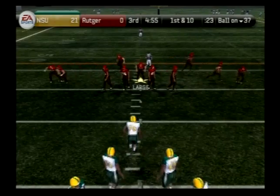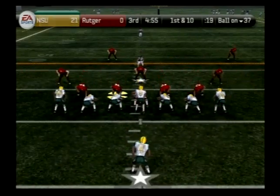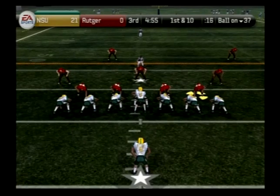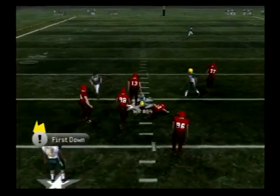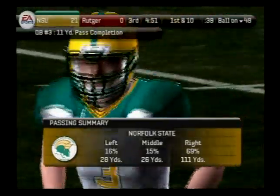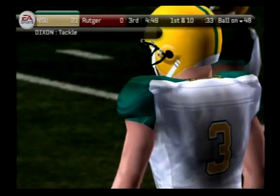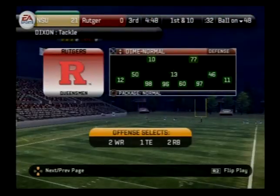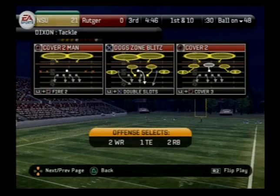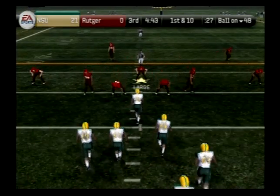They'll take over at the 37-yard line. First and 10. Number 84 makes the catch. 11-yard gain on the play. First and 10, ball on the 48-yard line.